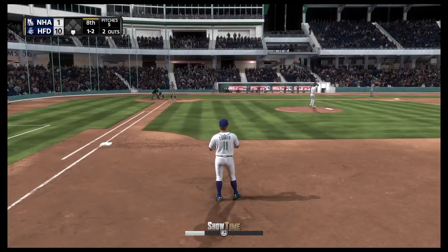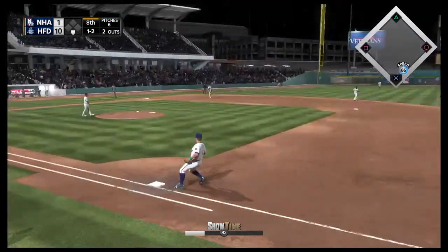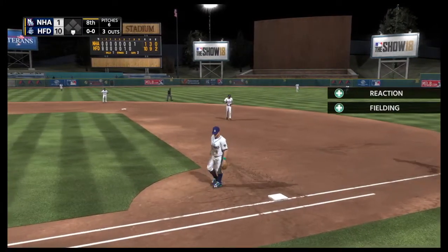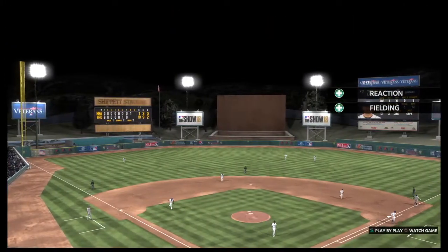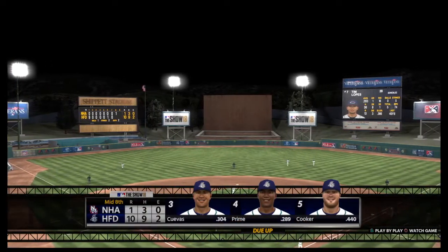The 1-2. On the ground out to second, Wall moving to his right. Throw to first will get him easily, and the side is retired. So 1 run on 1 hit, which was the home run. No errors and no one left. Home half of the 8th straight in.